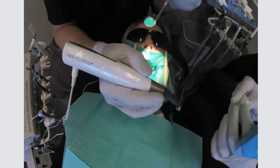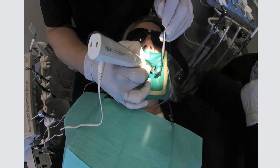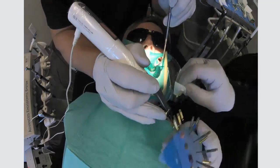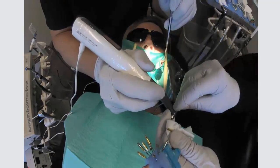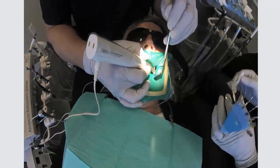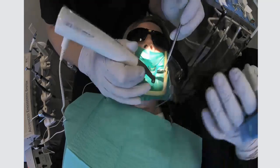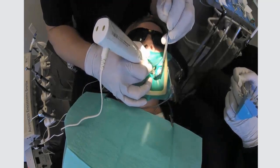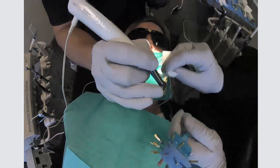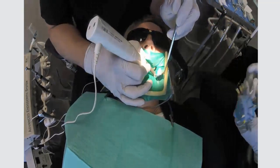I'm going to show another video of this file exchange, but I like to just do a quick file exchange. This button is so effortless to press. I can just reach up with my finger, I can press the button, my assistant can pull the file out, put a new file in, there's a little clutch that just locks it in, it's ready to go. So it's a quick change. I don't have to hand over the handpiece, get a new handpiece, everything stays in one place. Okay, so change out here.